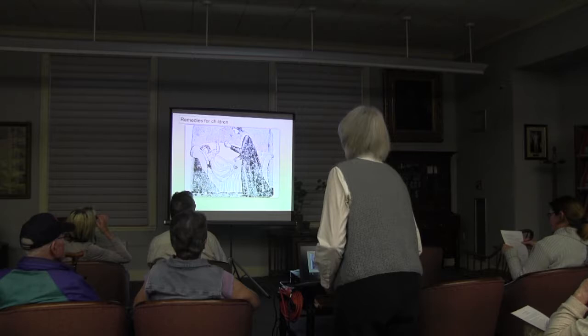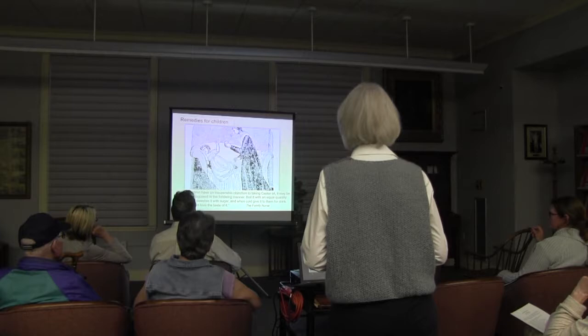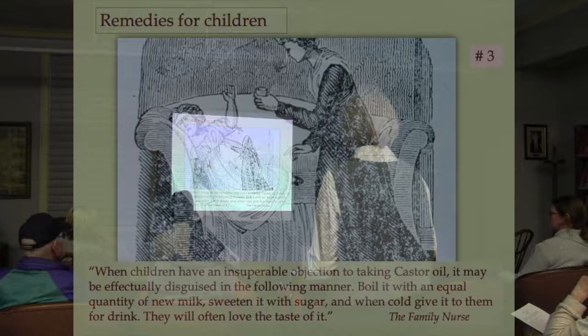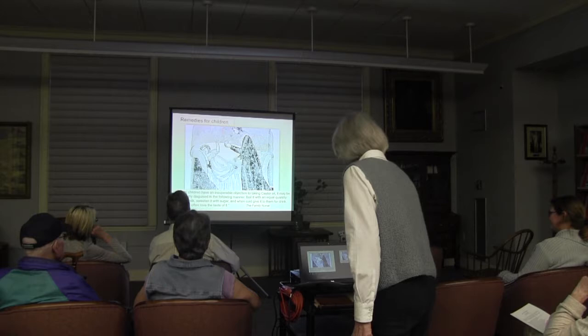Now, remedies for children. Of course, we all know children and medicine can be difficult, and Mrs. Child offers some suggestions, particularly with castor oil, which really tastes terrible. And she says, when children have an insuperable objection to taking it, it may be effectually disguised in the following manner. Boil it with an equal quantity of new milk, sweeten it with sugar, and when cold, give it to them for a drink. They will often love the taste of it. Any of us who've ever had it might find that hard to believe.